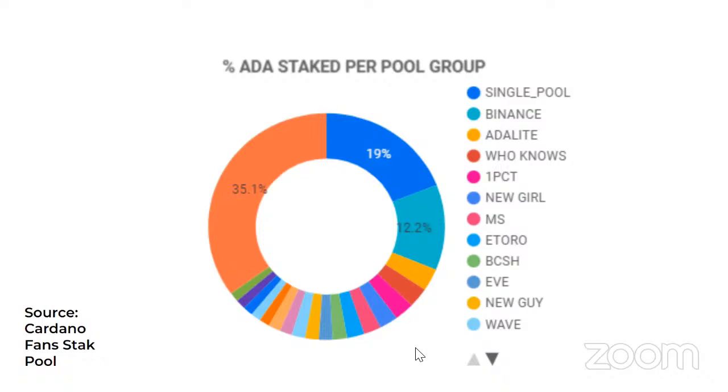The amount staked in Cardano is kind of what gets validators chosen. So it's not the number of nodes, but the amount staked that we're looking at here.